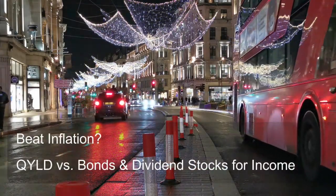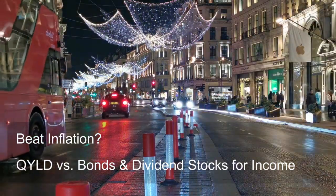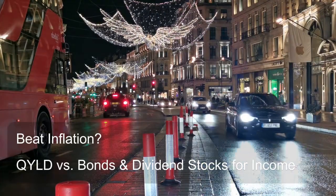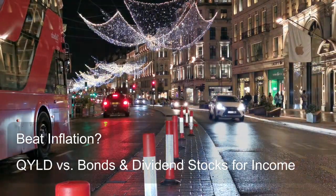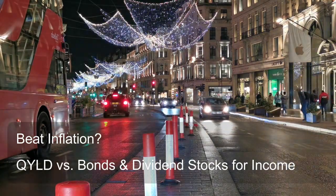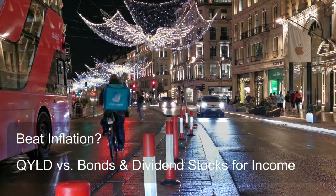3. Fees and expenses. The covered call strategy involves higher fees compared to passively tracking ETFs. 4. Not for everyone. QYLD's income focus and limited upside potential make it unsuitable for investors seeking capital appreciation or growth.